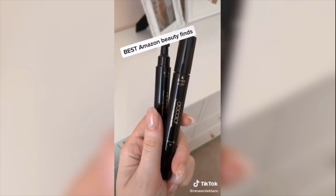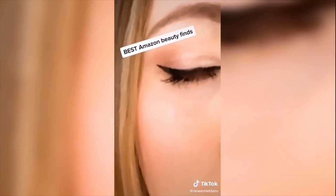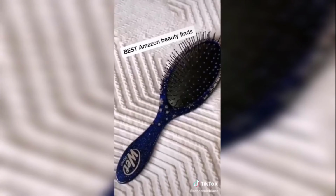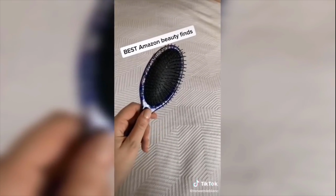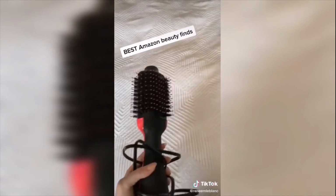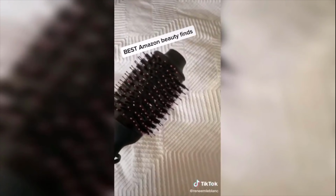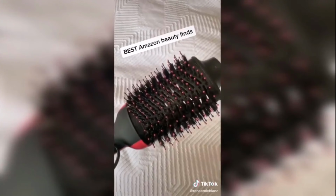These winged eyeliner stamps that give you the perfect cat eye. Next up, wet brush. These are awesome for brushing through tangled wet hair, and if you have a daughter, definitely get one of these. This one-step blow-drying hair tool. It has cool, low, and high settings, and it gives you a salon-style perfect blowout.